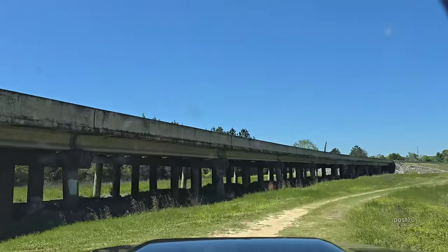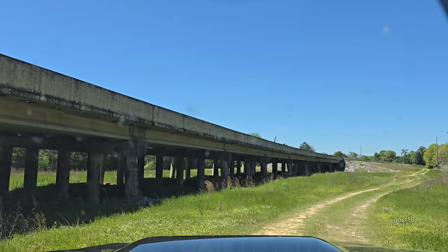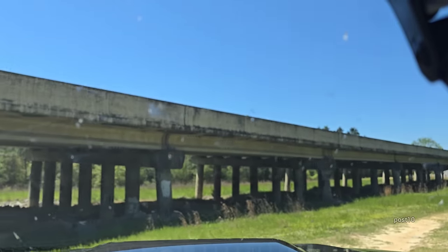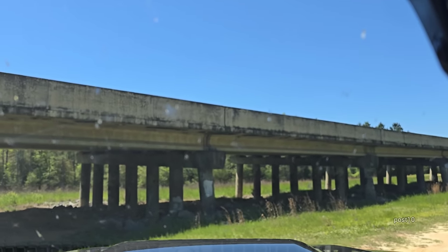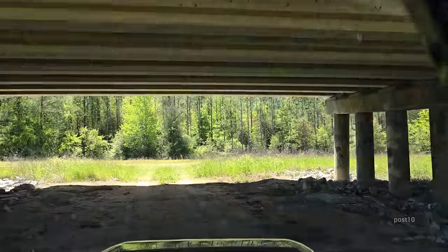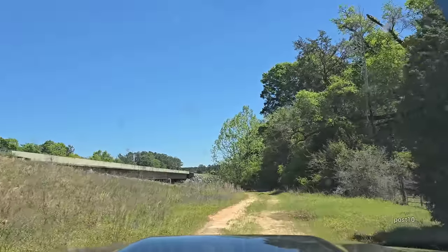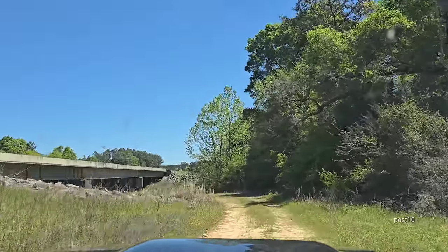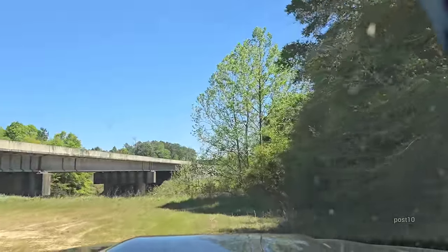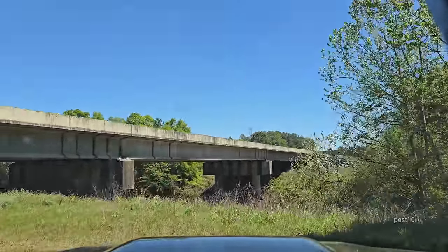And I see there's another dirt road on the other side of this bridge. I wonder if that's better access for the river. Let's go take a look. I can drive right underneath this. Let's go see what we can find on this side. All right, we're approaching the other side of that bridge I showed at first. It's got about the same parking area, but it doesn't go down like the other side. I don't even see a trail.